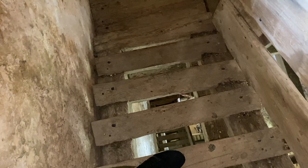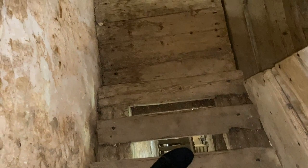The trip down's a little bit treacherous because you have to step sideways like this, and you can see complete air in between your footsteps. So you have to take these stairs very slowly, very carefully.